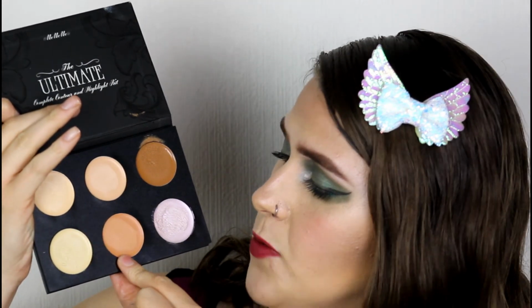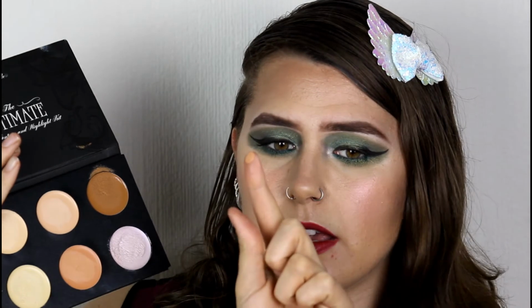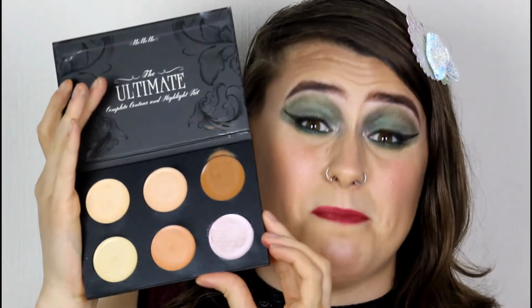I loved this contour kit. I can make every single color in this palette work. This would be great for color correcting. This one, I could use that for color correcting under my eyes as well, but I have to use the tiniest little bit. But also, it's got quite a nice peachy undertone to it as well. So I could definitely use this as a blusher as well if I wanted to.